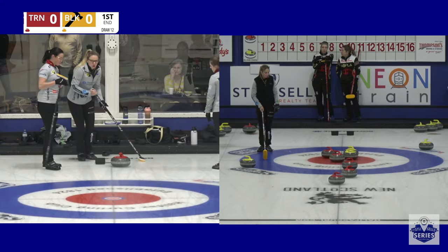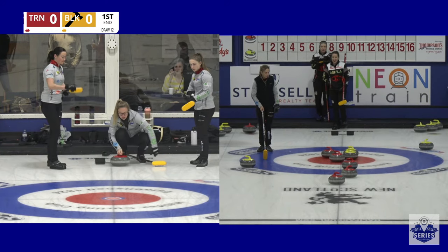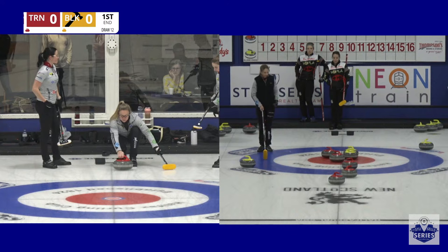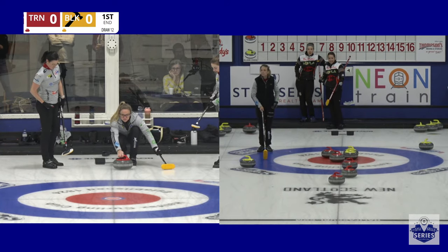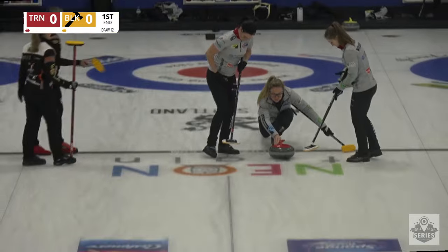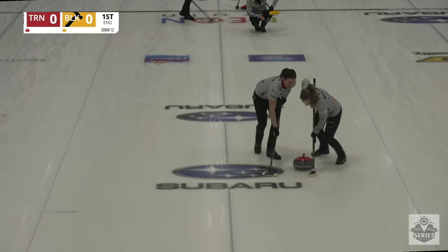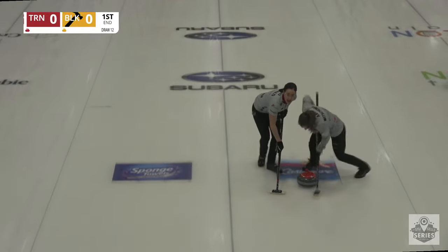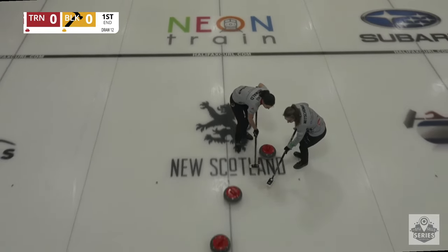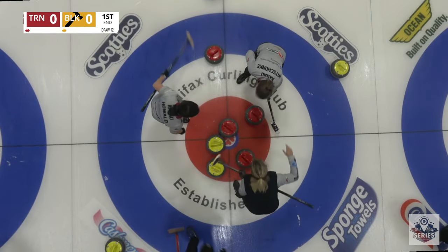Great shot by Christina. Yep. She's directly behind her rock. They're calling the weight T-line, so that should be close to good. Pretty good. Okay, good. Yep.